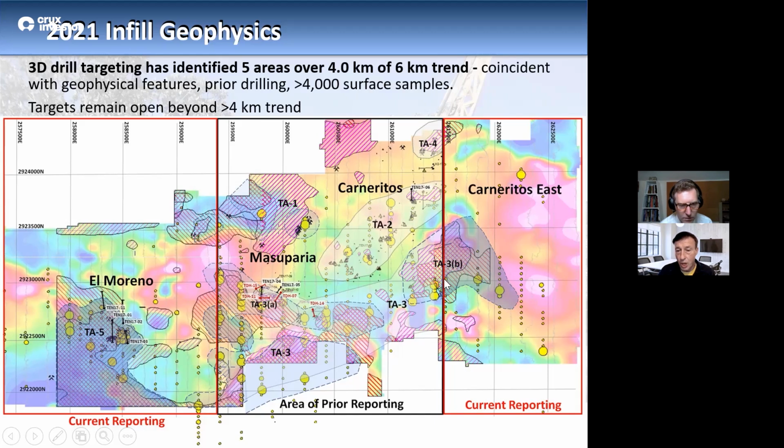The cross hatching, and this is at 50 meters depth, is a combination of attractive resistivity and chargeability. And if you go to our website under the project section, you'll see a 3D animation going across the whole project, from the east to the west and from the south to the north. So you can see these anomalous areas. There's a really attractive area over here, and you can see the soils as well. And then over here in Moreno as well, and that's open as well.